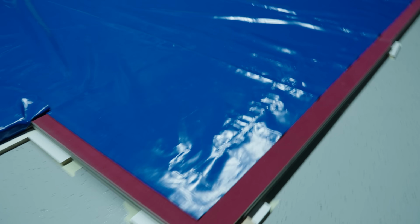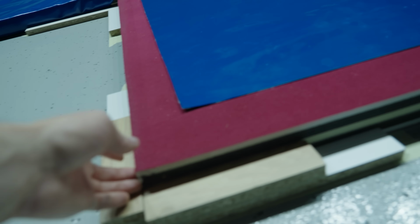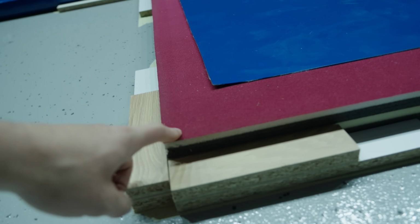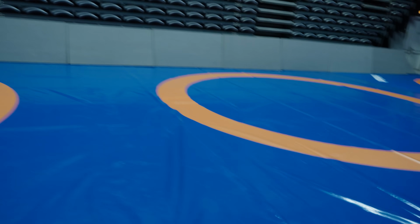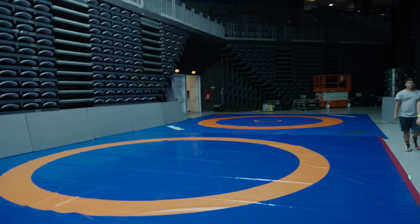And I've shown this before in one of these vlogs, but if you've ever wondered what's underneath the tarp on international wrestling mats, it's literally just carpet like that. That's why when you translate Russian or Iranian sometimes, it translates instead of mat, they say carpet.